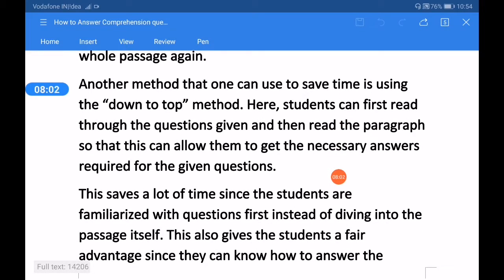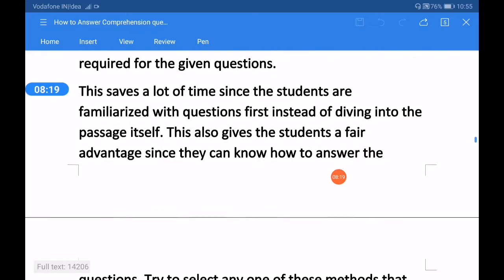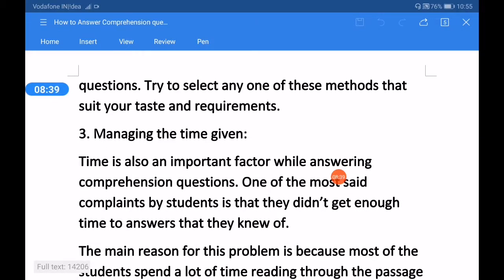Another method that one can use to save time is using the down to top. It means here students can first read through the questions given and then read the paragraph so that this can allow them to get necessary answers required for the given questions. This saves a lot of time since the students are familiarized with the questions first instead of diving into the passage itself. This also gives the students a fair advantage since they can know how to answer the questions. Try to select any one of these methods that suit your taste and requirements.